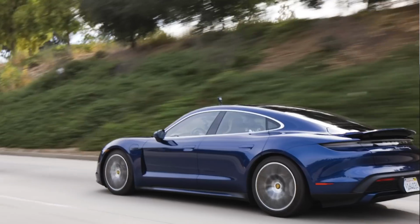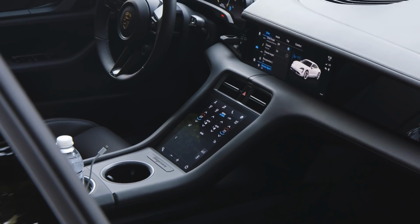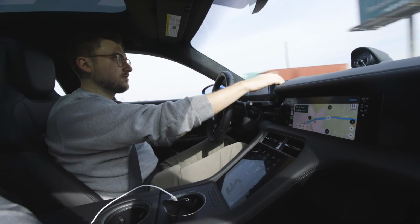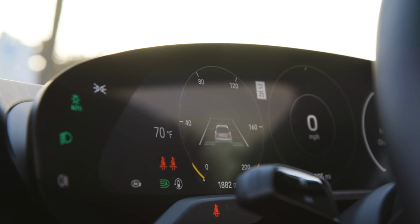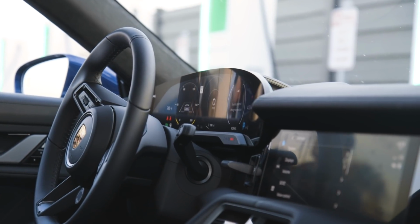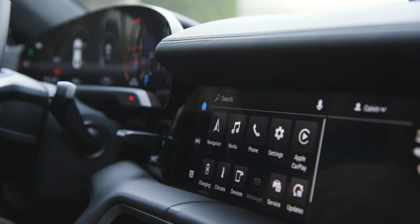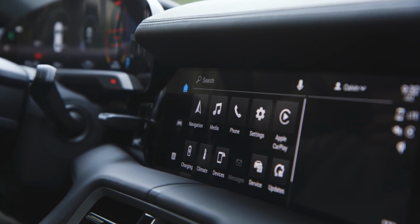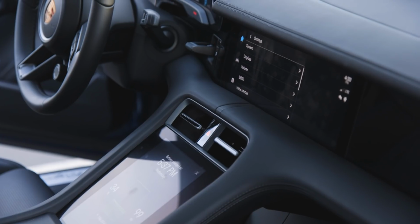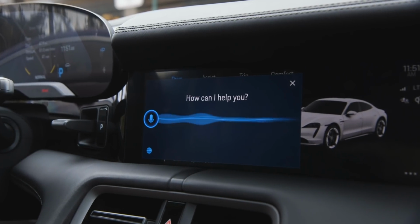So one of the first things you notice when you sit down in the Taycan is that it's just full of screens. The crown jewel of all of that is this big boomerang-shaped display up behind the steering wheel. I actually really like it. It's probably my favorite thing about the car so far. Everything is crisp and sharp. Then we have the main information touchscreen in the center of the dashboard, and that's where all the infotainment stuff happens. This is where CarPlay happens. There's no Android Auto on the Taycan, just so you know.